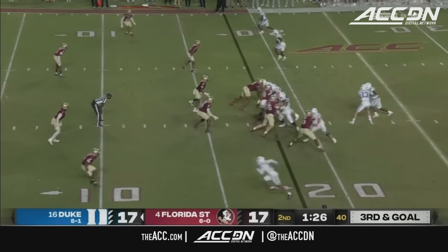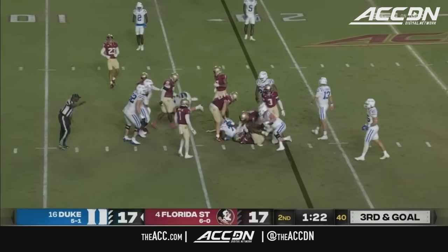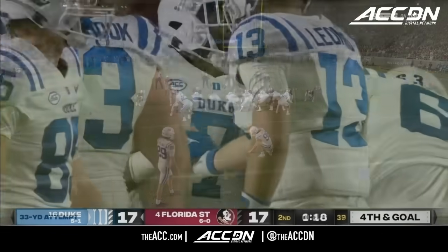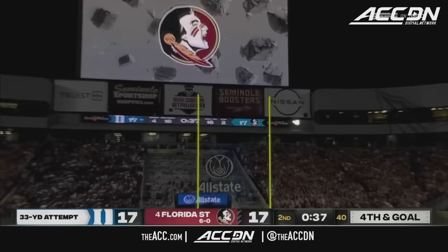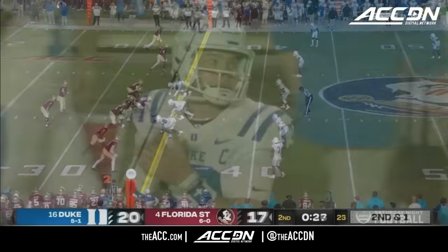It's loud now. And they'll just hand it off. And Waters gets very little, and that's playing for 3. Yeah, good job by Florida State. Those are very good at blocking kicks. Leonard gets this one up and over the wall, and it is a 20-17 Blue Devil lead.